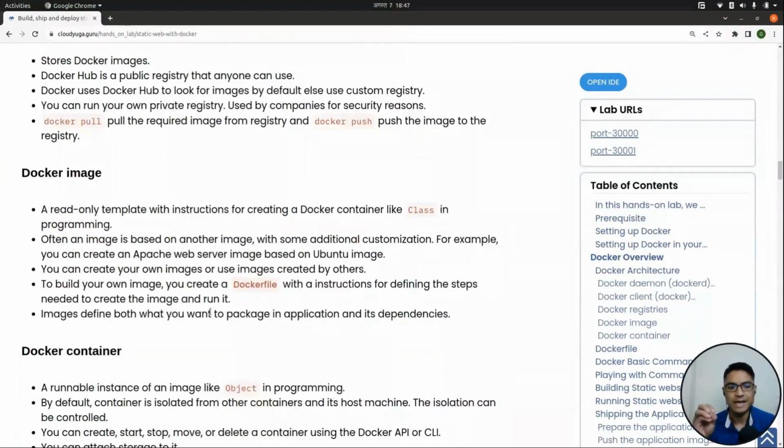So a Docker image is like a class. If you have done programming, then a class is a skeleton, right, where you define the variables and all those things, and then what the functions are. An object can perform all that you write in the class.